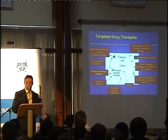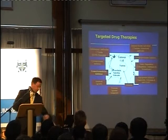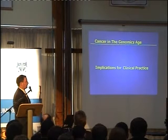And this revolution is not going to go away, it is going to grow exponentially. And that's the challenge to us clinically. How do we cope with this? What are now the implications for clinical practice of this?